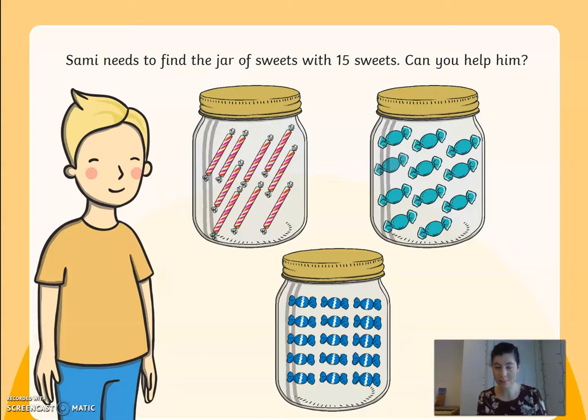So we're going to count them. Okay, let's count each jar. We've got 1, 2, 3, 4, 5, 6, 7, 8, 9. Has that got 15 in? No, that's got 9. Let's write 9 on so that we remember this one has got 9. What about this one? Let's have a look.